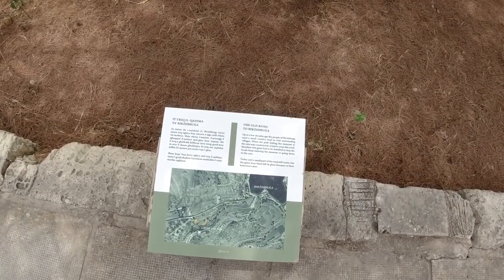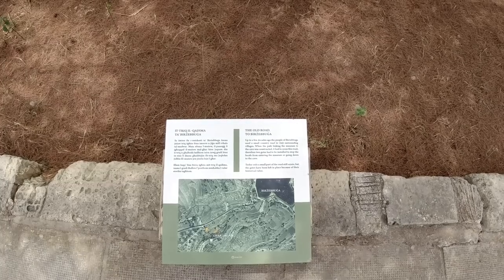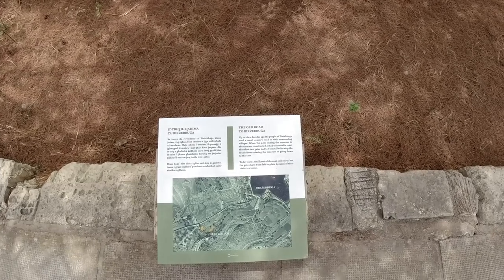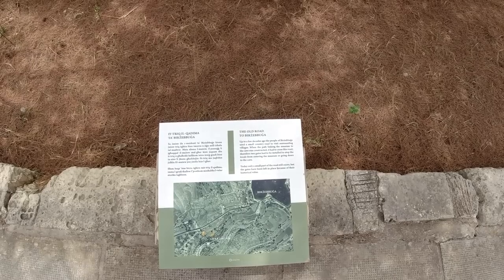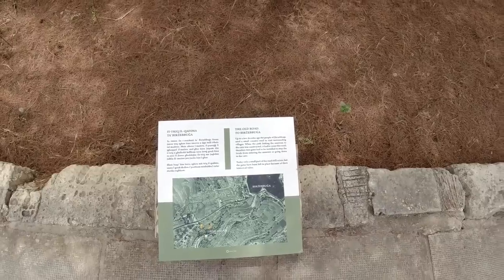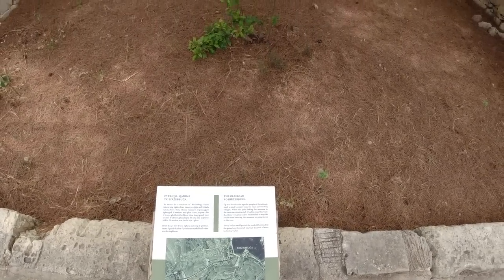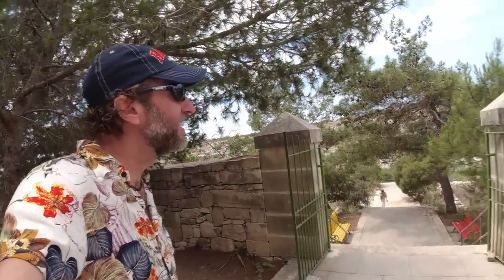The old road to Berzabuga. Up to a few decades ago, the people of Berzabuga used a small country road to visit surrounding villages. When the path linking the museum to the cave was constructed, it had to cross this road. Therefore, two gates had to be installed to stop the locals from entering the museum or going down to the cave. So I guess this is the old road.